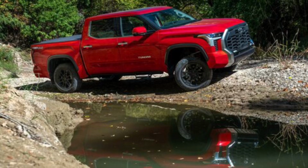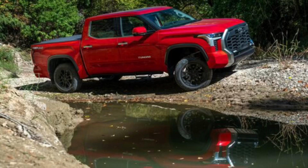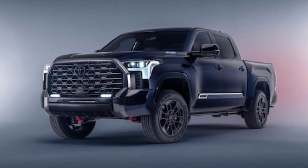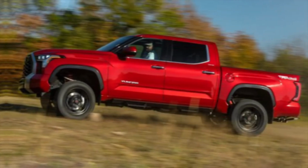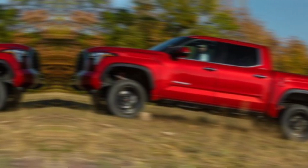Exterior. Let's start with the curb appeal. Forget chrome cowboys, the Tundra's gone rugged chic. We're talking sculpted lines, a chiseled grille, and LED headlights that pierce the night like a desert eagle's stare. Available in a palette of earth-toned colors, it's like the landscape itself came to life on four wheels. But don't let the beauty fool you, this truck's built to work.